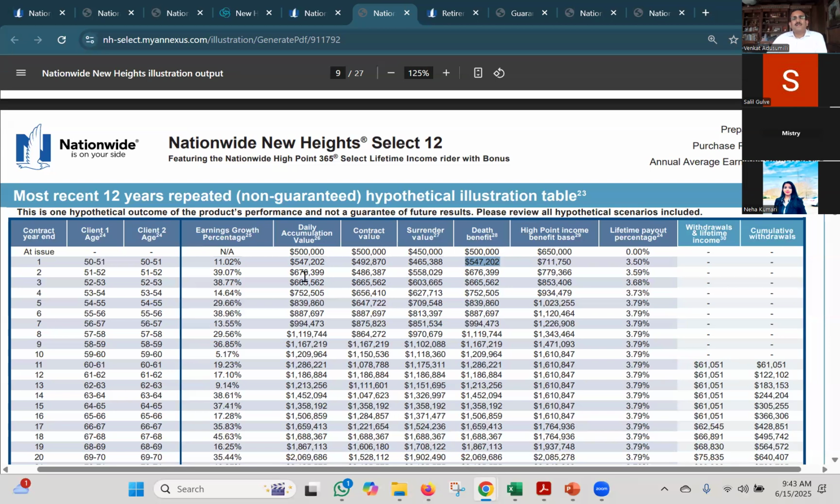Now let's look at the second year. In the second year, there is also no credit to my account value. This is the contract value. My account value went down because I chose a 3-year index. Nothing is credited onto my account until the third year. So now it went up another 39%. Now this is how much it's going to be.